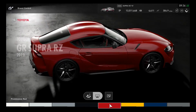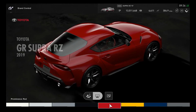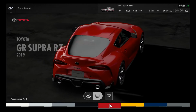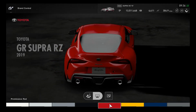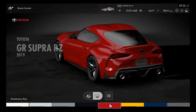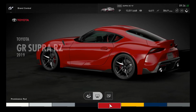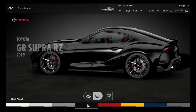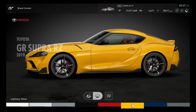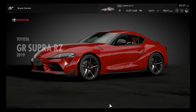This is going to be good for the Toyota GR Supra RZ to get ready to be on the race, same thing like the GR Racing Concept 2018 GT3 race car. Looks like we can choose this color. Prominence red is definitely quite extraordinary and is a good choice to recommend. I might need a good examination to choose which color.